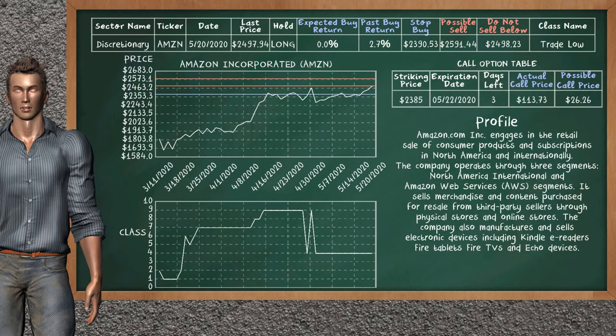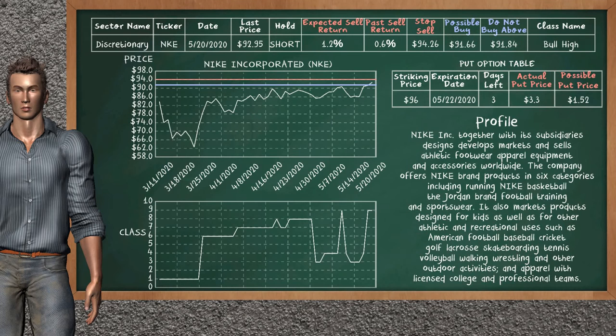$2,390.53. On the call option table, Amazon Incorporated has a striking price at $2,385. For this option, the actual call price is at $113.73.